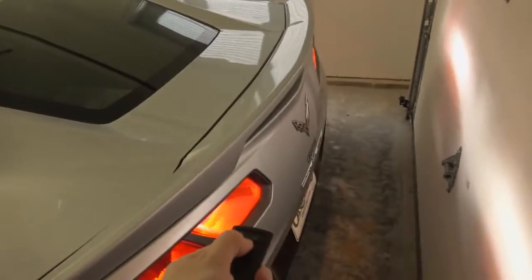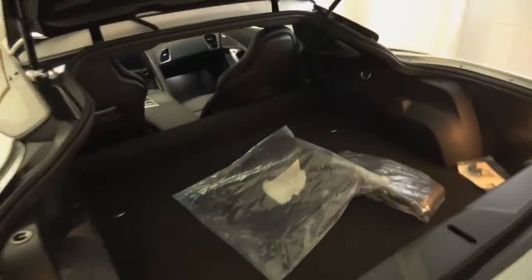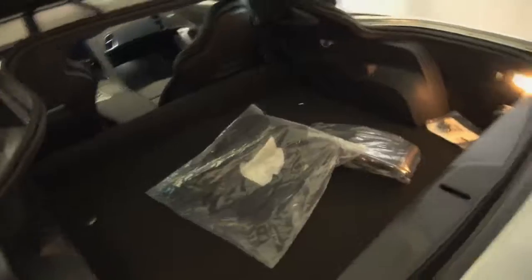Let's open it up here. This is kind of futuristic. Nice. Like I said, no back seats. All right. I got no one else to put in here anyway. So we got a nice, like I said, nice trunk. It's basically to put the roof inside.